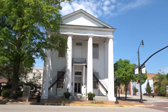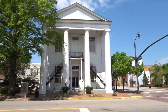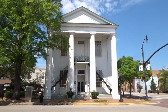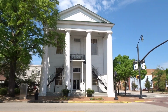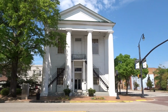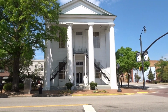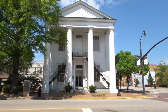The Cheraw Town Hall was built in 1858, and the Masons here in Cheraw paid for part of the building, and in exchange for that was given a 99-year lease for the top floor. It was built as a meeting place, a theater, as well as a town hall, and the town hall is what's there now. The mayor's office and codes enforcement and all is inside this building.